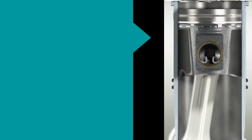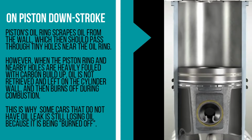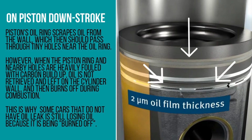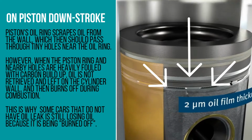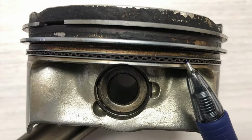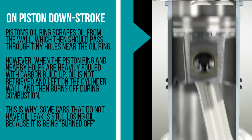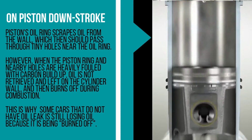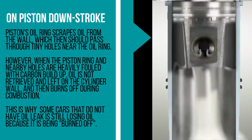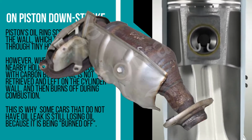You see, on a piston downstroke, the oil ring on the piston scrapes the oil off the cylinder wall, and that oil is supposed to be retrieved through the tiny holes behind the oil ring. But once these tiny holes are clogged, usually with carbon deposits, oil left on the cylinder cannot be retrieved, and it burns off during combustion. This is why some cars lose oil even though there is no oil leak. And prolonged oil burning can also foul up the catalytic converter and oxygen sensors and cause premature failure.